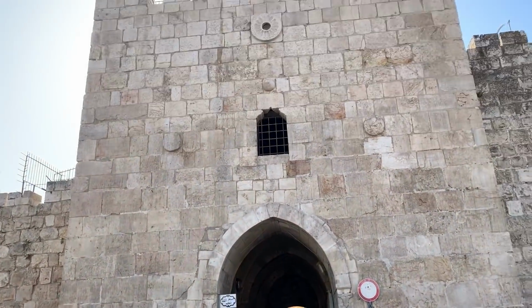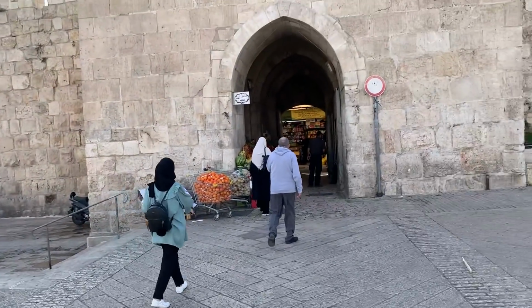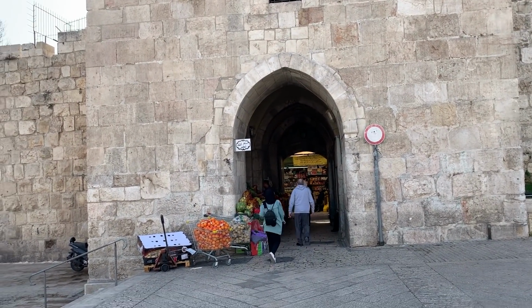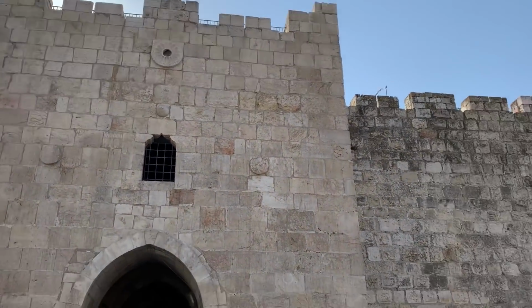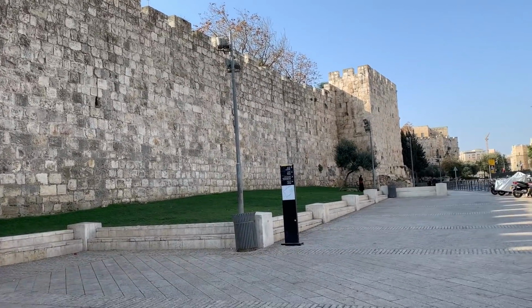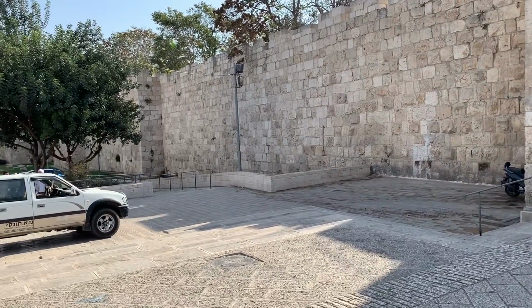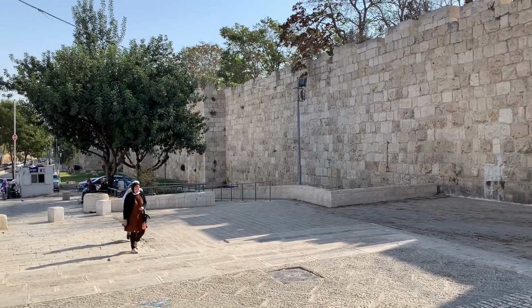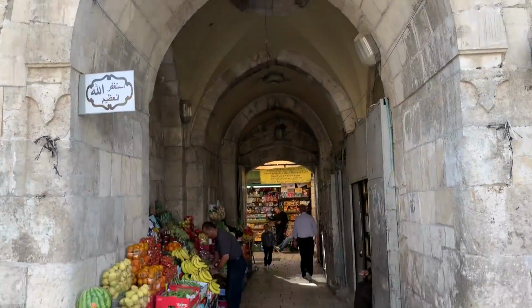Lovely morning. Again. So we are standing in front of one of the old city gates. It's called Herod's Gate. The local people call it Zahra Gate. Zahra could be Flowers Gate. All named after a Muslim saint, which belonged to the dynasty of Muhammad. And this wall was built in the 1500s by the Turks? 1500 by the Turks. Was there a wall there before? Used to be the Herod's Wall. All right, let's enter it.